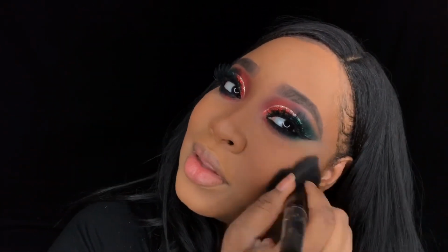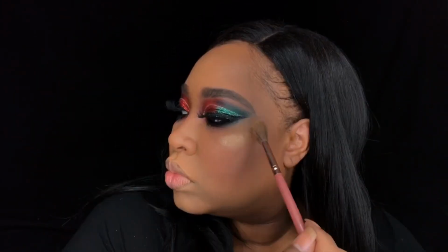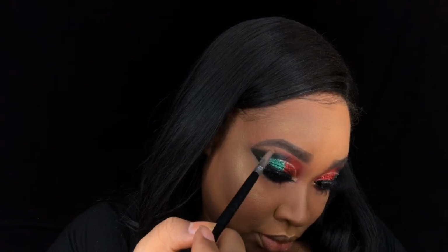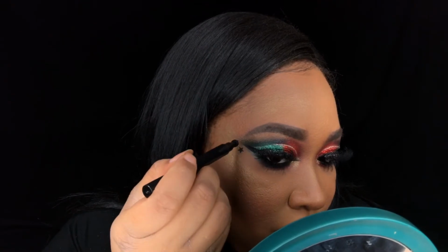Okay, now I'm gonna go ahead and add some blush right here. Tarte Feisty blush from the Crayon Case. This thing has some stars on it. I'm just gonna add some stars. Line my lips with this Soul from Colored Rain. And then go in with Unique Sizzling Liquid Lipstick.